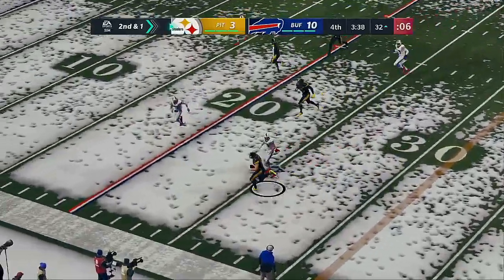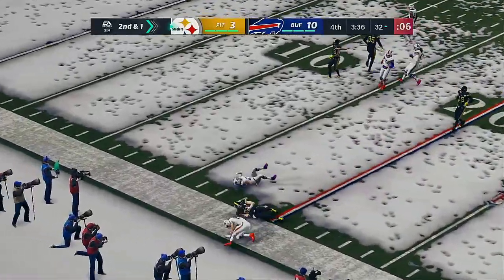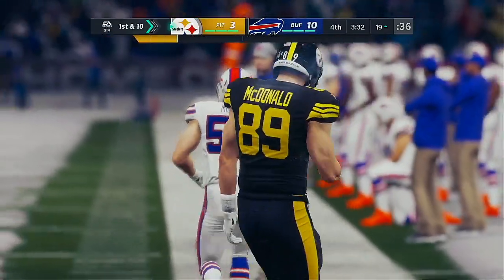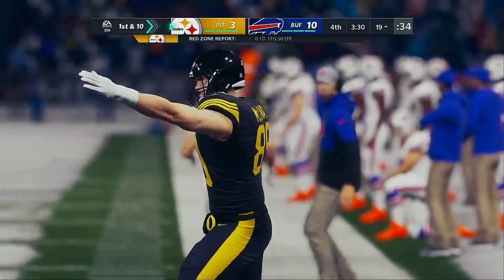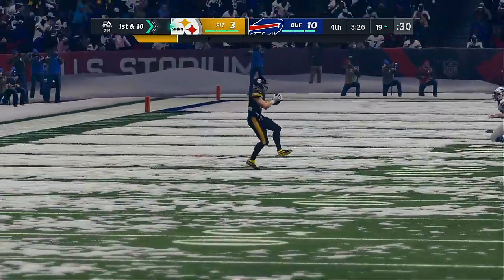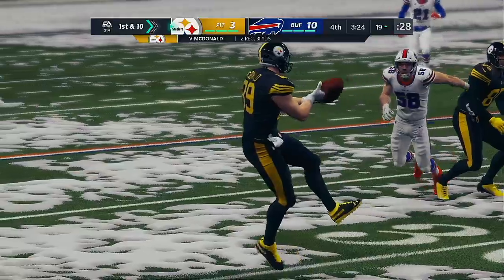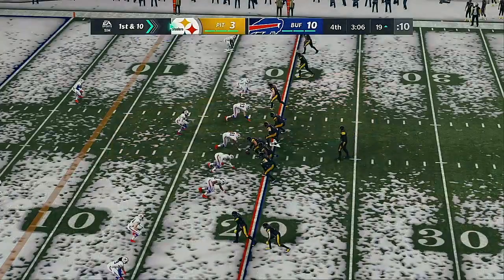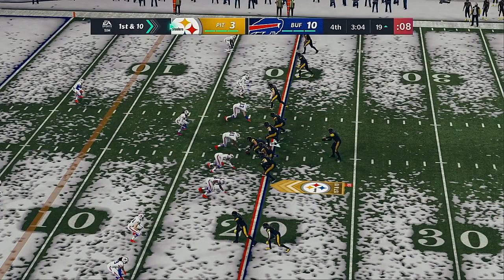Out of the gun, it's Roethlisberger. And he's got his man, the tight end, McDonald. And he's got a first down as the tackle is made at the Bills 19. That one goes for 13 yards, and it moves the sticks. I like how they work the tight end on a nice little under route there. And if you're going to give him that much space, he's not even going to catch the football. He's going to run away from me a little bit, and that's exactly what he just did there, picking up extra yardage.